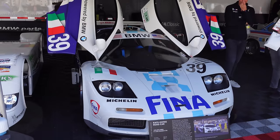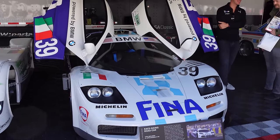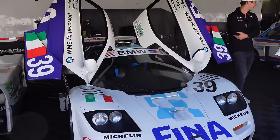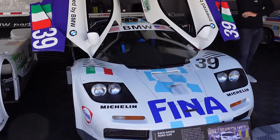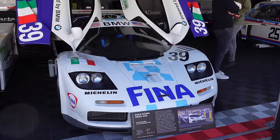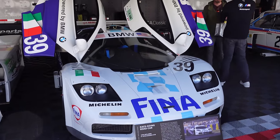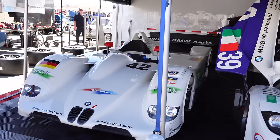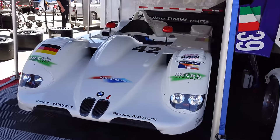Here we go guys. This is the McLaren F1 GTR, the classic BMW Motorsport Fina livery. It's the GOAT, guys. The best car ever made, honestly. I don't think anybody would really argue that. This is incredible to see. I'll see if we can get a closer look at it. And right next to it, we've got the V12 LMR, another Le Mans winning prototype.